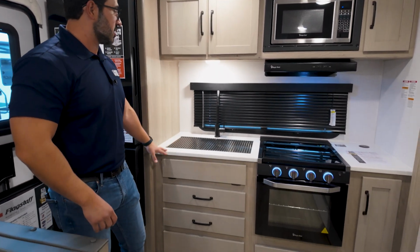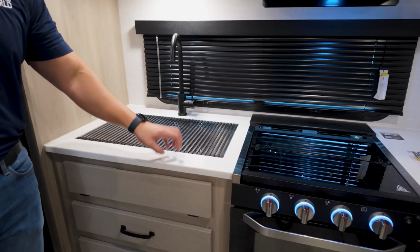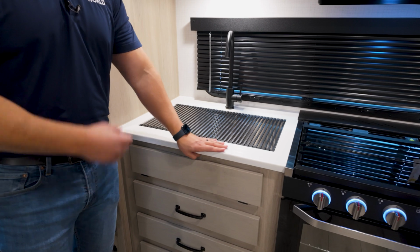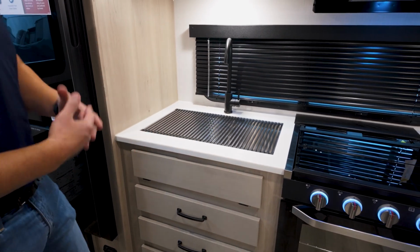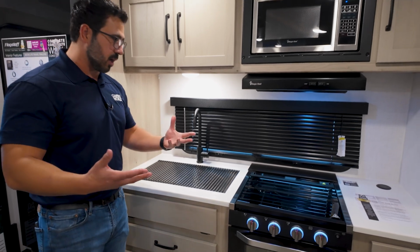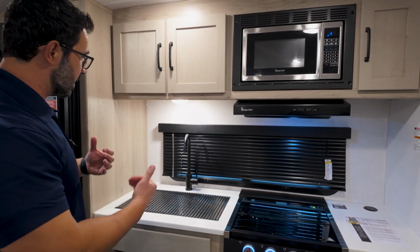Moving into the rest of the kitchen, you're looking at solid surface countertops. Again, when you talk high end, this is what I want. Sure, a pressed countertop is going to be better than a T-mold, but solid surface is still king. And even though it weighs a little bit more, on a coach like this you're still able to tow it with a pickup or a large SUV. So the solid surface for me is definitely worth it.